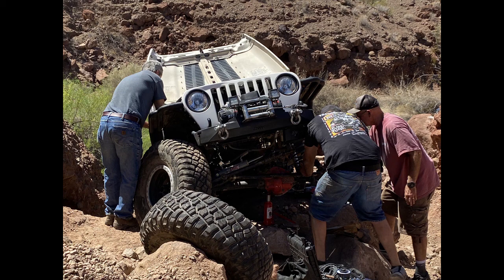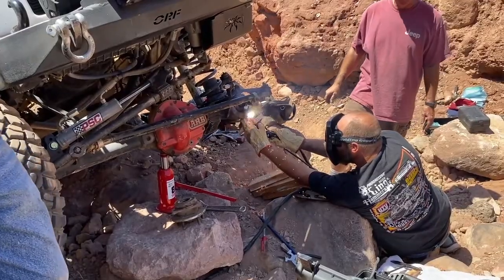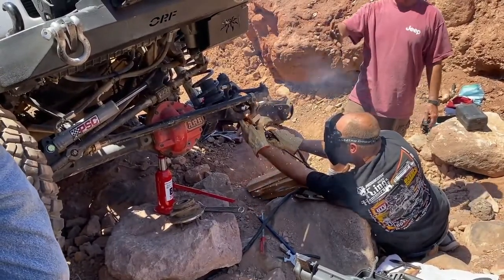So we had some carnage in the rock section. Ken decided to bring his TJ, lost the lower ball joint, which in turn wrecked an axle shaft. So we used Rick's trail welder right here to weld the lower ball joint back in. In case you're wondering, that's a Carnage Trail welder. Standard pipe to quarter-inch. Wow. Powered by lithium batteries. Pretty cool.